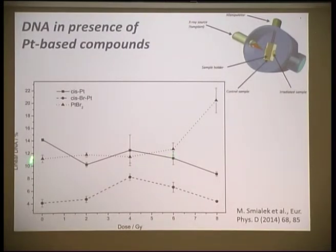And if you look here at this curve for the three different molecules, and here on the y-axis is plotted, it's hardly visible, the linear DNA in percent, which in this case shows you the double strand break efficiency, since DNA which has undergone a double strand break goes into a linear form.